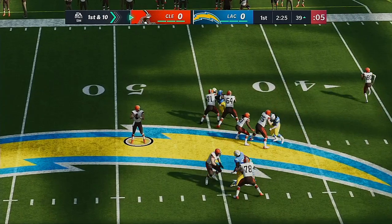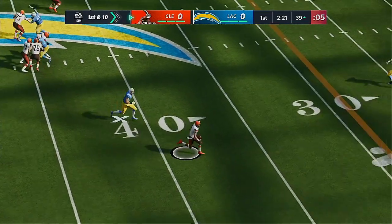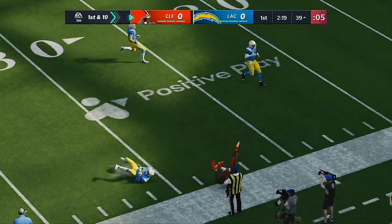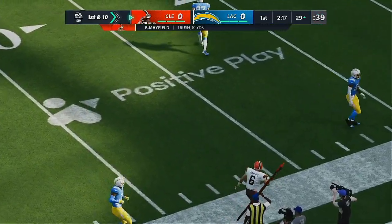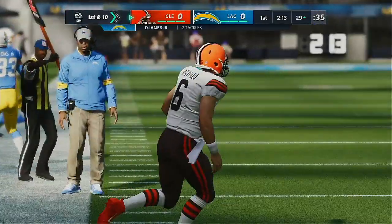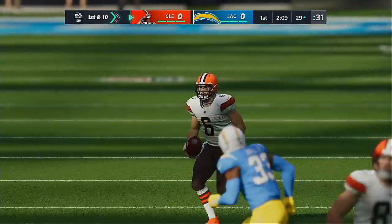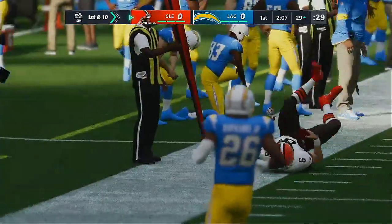Mayfield off the play fake. Flushed out right. He'll try and run it. And he's going to get this inside the 30. Give him 10 that time, escaping the danger, running with it, and picking up a first down. It's a gain of 10. First down, Browns.